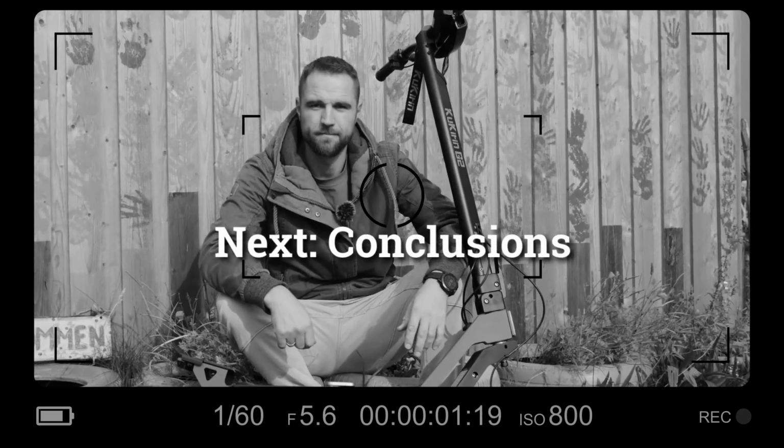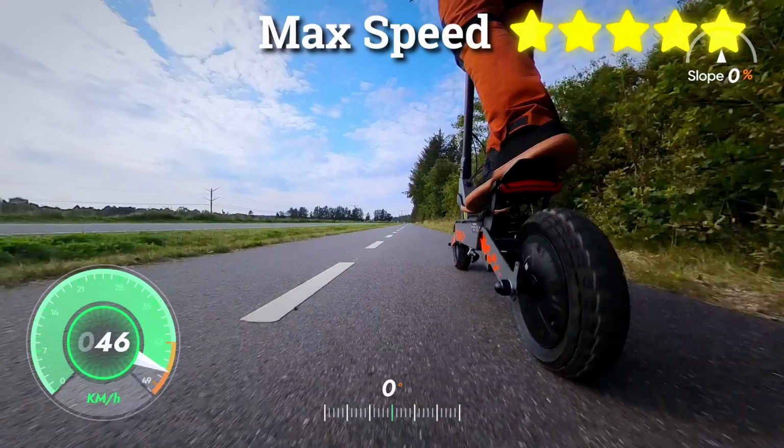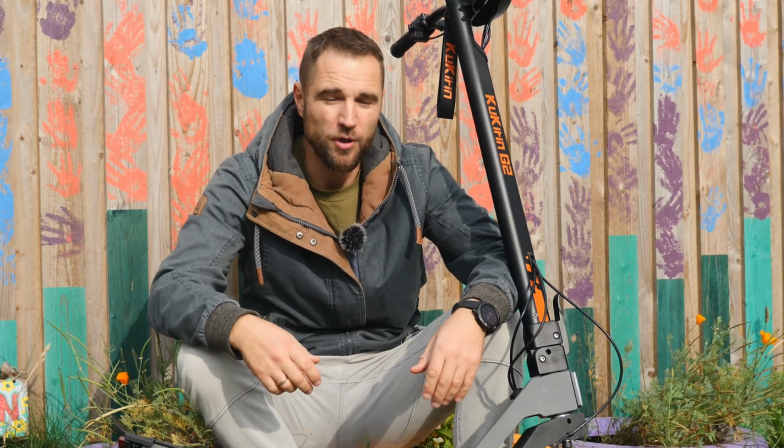And so it is time for conclusions. Well, first of all, we know the scooter is fast. It goes more than the manufacturer claims. I reached 47 kilometers per hour on a flat road, not downwind, just a normal flat road, which is amazing.